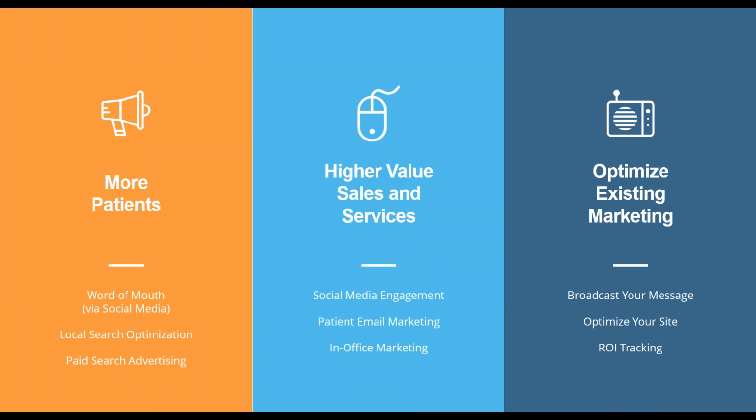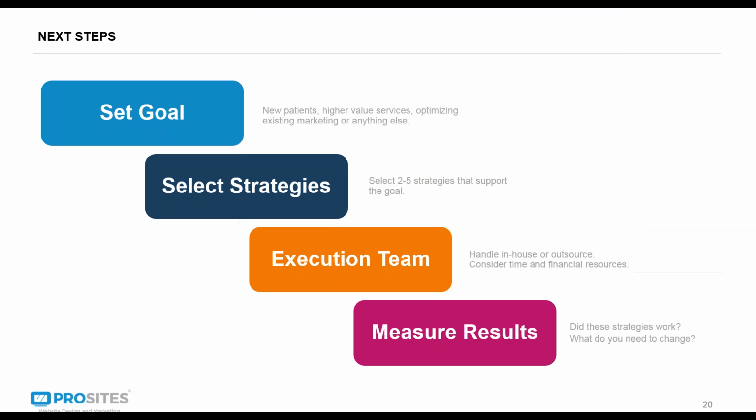So I went through all of these goals. I went through the tactics. I went very quickly, but you're all probably wondering, okay, now what? So the next step is really to set your goal. What is it that you want? Do you want new patients, higher value sales and services, optimizing your marketing, or it could be anything else. Maybe you're trying to build up your brand reputation or preparing your practice to be sold. Maybe you're trying to replace your baby boomer population with Gen Xers.